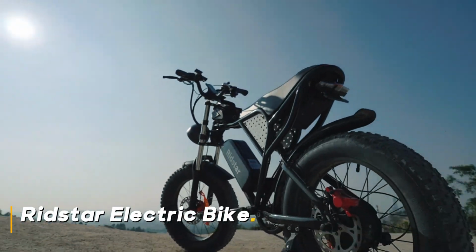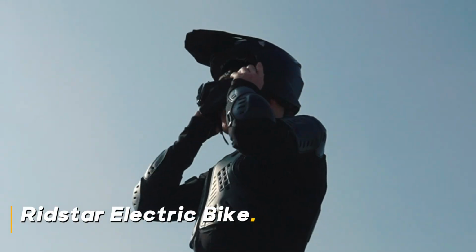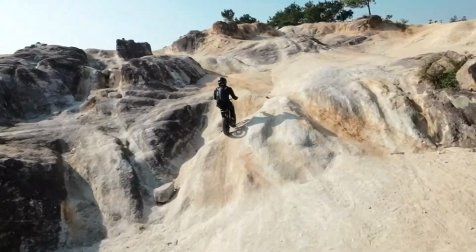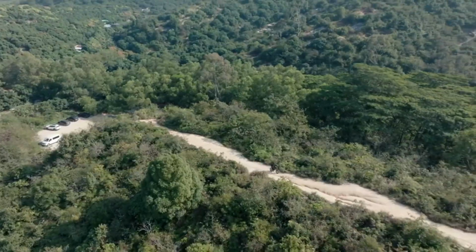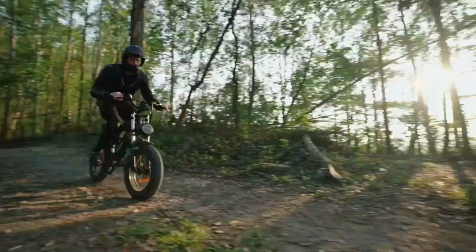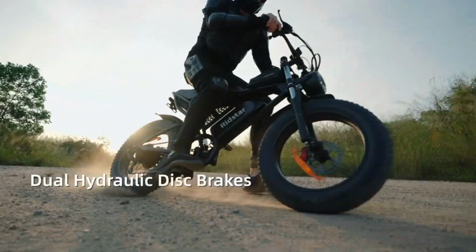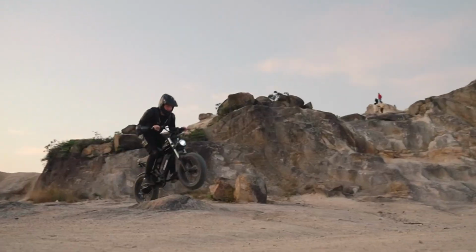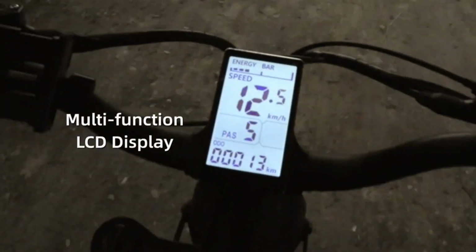Combine outdoor adventure with eco-friendly transportation with the Redstar electric bike. This unique e-bike features a 1,000 watt high-speed motor and a removable 48 volt 20 amp hour battery, allowing you to reach speeds up to 30 miles per hour. With its fat tires, dual hydraulic disc brakes, and front and rear shock absorbers, this bike is ready to tackle any terrain. It's perfect for both daily commutes and off-road adventures.